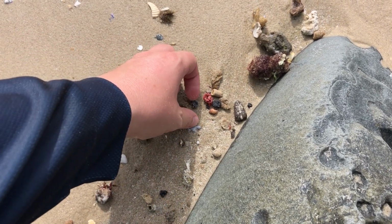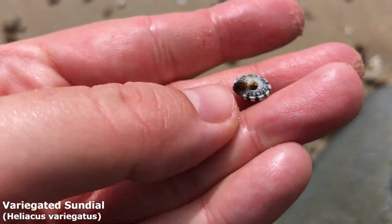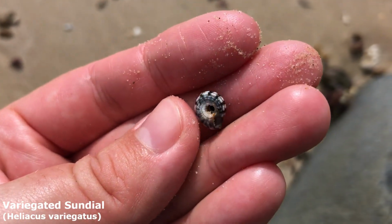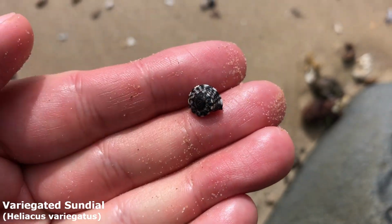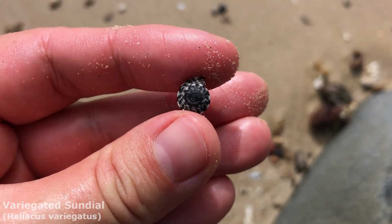Oh, look at him. Is it whole? Yes, it is whole on the bottom. There we go. And it does look unoccupied. These guys usually have a white operculum if they're still alive. This is a beautiful variegated sundial shell. They don't grow very big, so this is almost as large as they get.